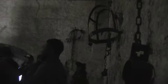This is the torture chamber. It was never used as such, but it was used for storing the implements of torture and ultimately as a prison.